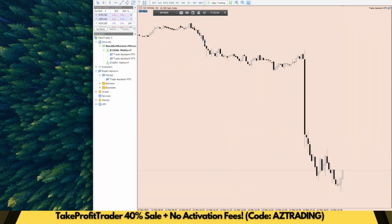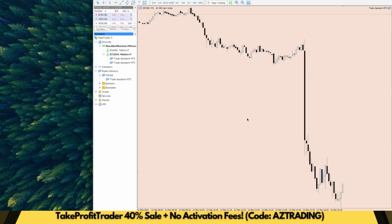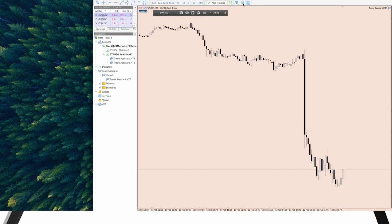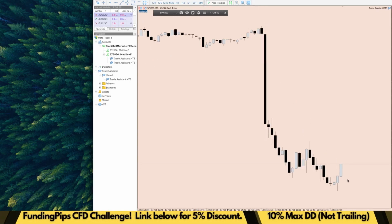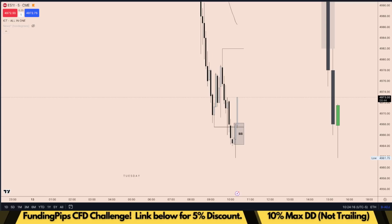So this was our short now in hindsight. Could have kept on holding, but already happy with that 3-to-1 risk to reward. Can't get much better than that, if you ask me. Let's zoom out. And zoom back in, open up TradingView.